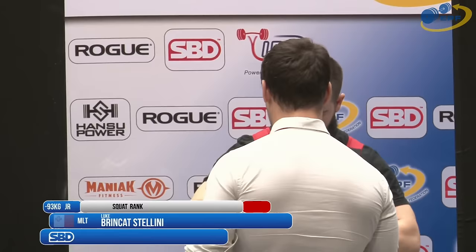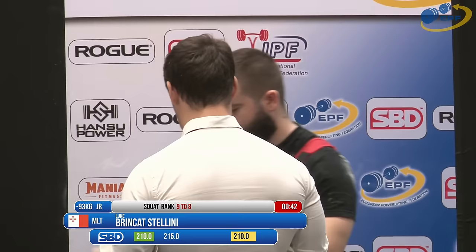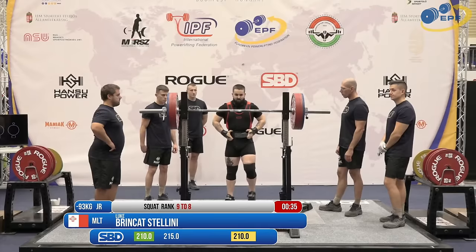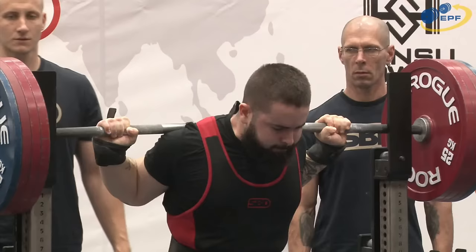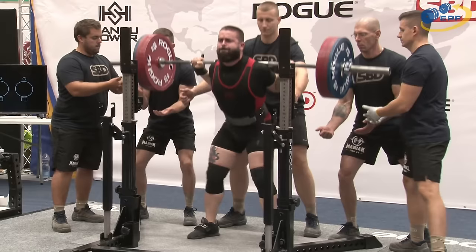kilos for Luke Brinkat-Stellini of Malta. A 5 kilo jump from his opener, just 5 kilos below his current squat PB. Seen a lot more Maltese lifters compete since they held Open Worlds this year, which is fantastic. Tiny bit more work, but still moving pretty smoothly. Let's wait for the lights.